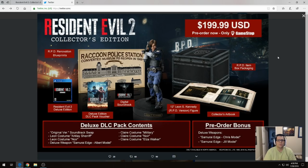The renovation blueprints, okay, I guess I'm okay with that. It doesn't really say the size here, and I'm nervous that they're going to fold everything up and try to shove it in that box, and I don't know how big that box is either. It obviously has to be at least 12 inches in some dimension to fit that Leon Kennedy figure in there, and I would hope that that box is reusable.